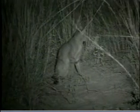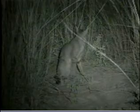Every now and again. We're also on a nice road here. We're on one of the boundaries.